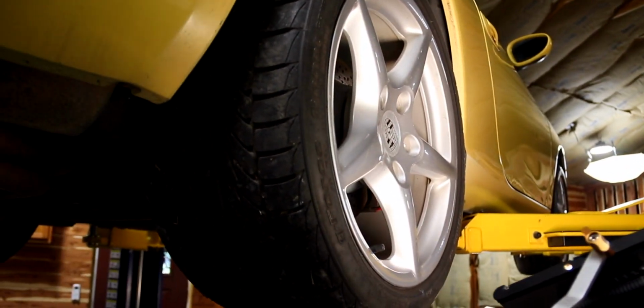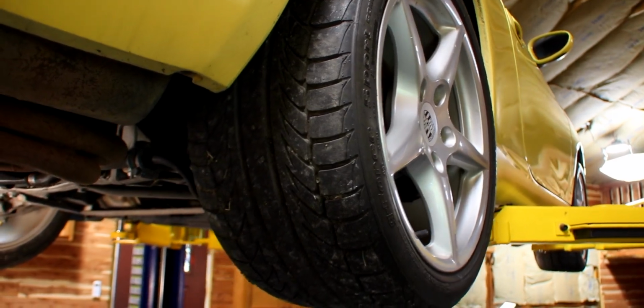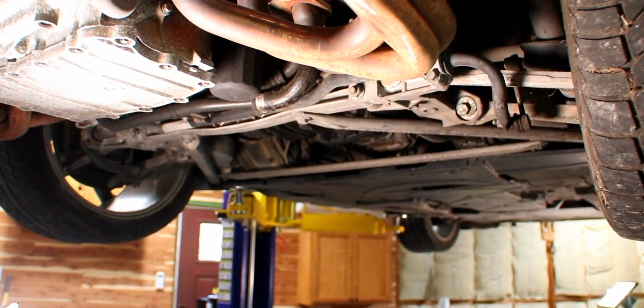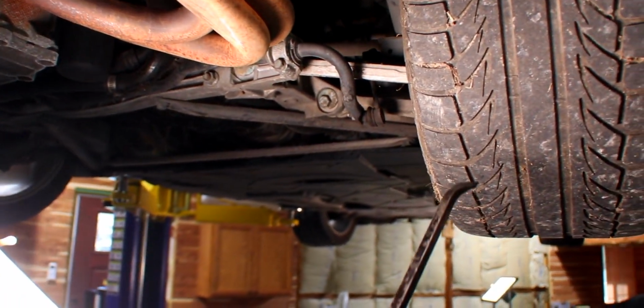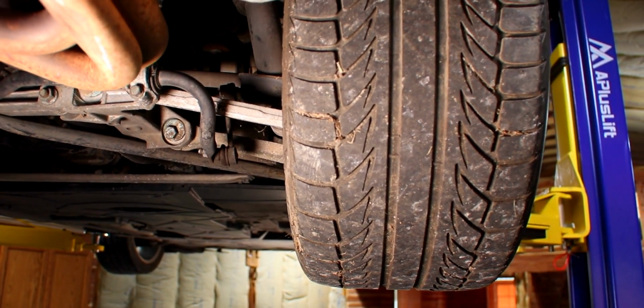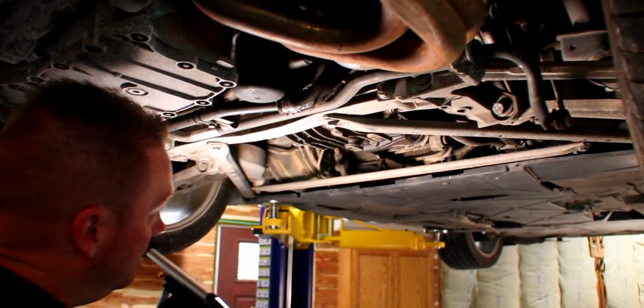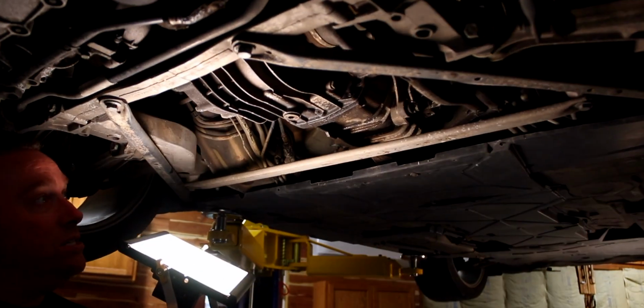This one's a BF Goodrich, good TA. The fronts are Michelins. They're all junk. These aren't worn, but they're very old and hard as steel. You can't drive one of these cars like that. The front ones, we'll go up there in a second. This has a 6-speed manual transmission.